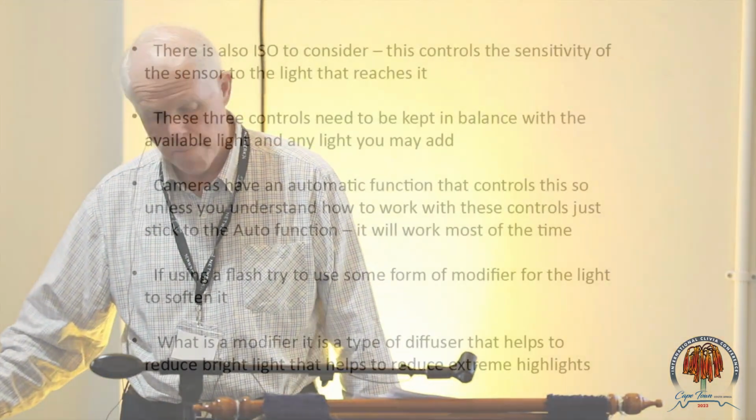I'm not going to go any further into technical details because most of you have a camera that has an automatic feature, and in most cases you're probably going to use this. You're not going to shoot in a manual way. So just shoot on automatic unless you find that the conditions don't allow you to get a good photograph.